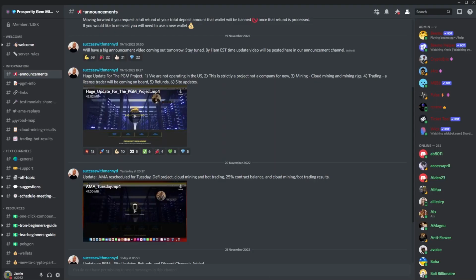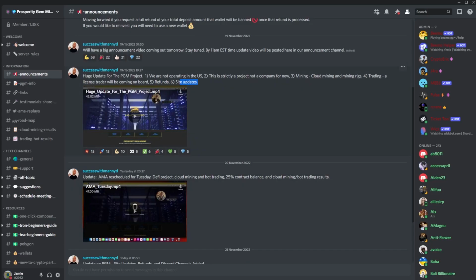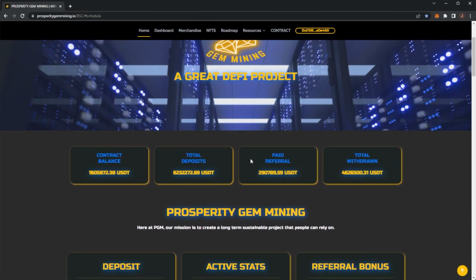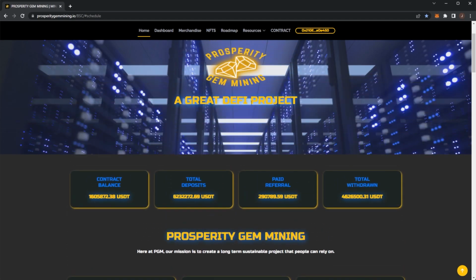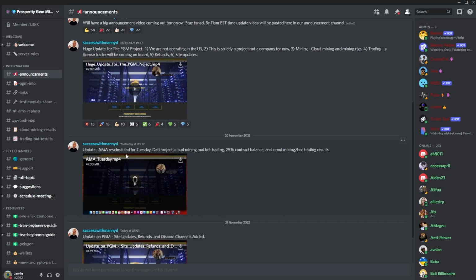But they're getting a licensed trader on board for the trading, which again, if he has a full trading license, of course, there's all of the documents and he has the skills, etc. So fingers crossed that should do well. Number 5 is, again, if you want your refunds, you can submit it at the bottom of the page. And the last part was some site updates. So that was the main thing here. I'm excited when this trader comes on board to see the sort of returns Prosperity Gem mining can be making. Then they did an AMA for Tuesday, talking about how it's now a DeFi project, the cloud mining and the trading.